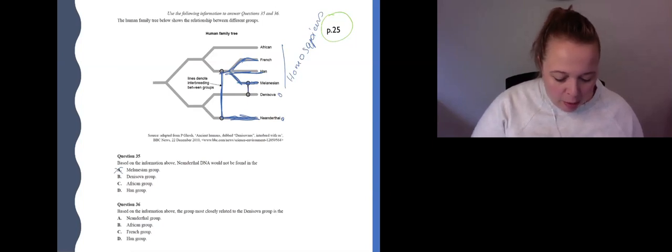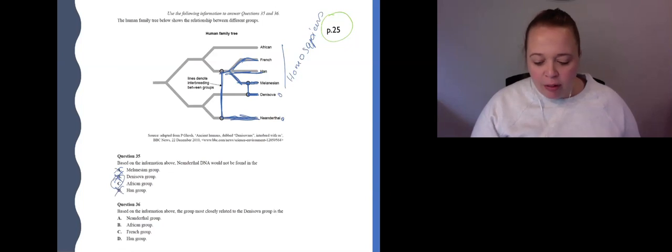And then it would also breed down here. You could probably find it in the Denisovans. You could probably find it in the Han group. But the blue group, so the African group, there's no connection there. So you wouldn't find it in the African group. Let's have a look at the next question.